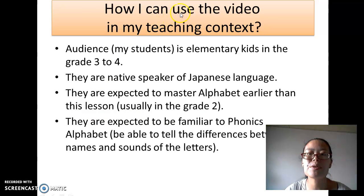How can I use the video in my teaching context? Audience: my students are, as I mentioned earlier, elementary kids in grades 3 to 4. They are native speakers of the Japanese language. They are expected to master the alphabet earlier than this lesson. They are expected to be familiar with the phonics alphabet, meaning they are able to tell the differences between names and sounds of the letters.